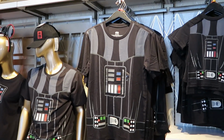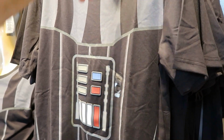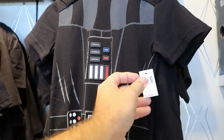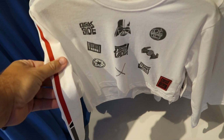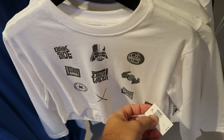Here's a really fun adult-sized Darth Vader t-shirt. You can see all the little rubberized patches with the buttons. $40 for the adult size, and if you do want to do matching t-shirts, they also have a kids version for $32. And right underneath there, how adorable is this little kid's long sleeve shirt? On the sleeves itself, it has some lightsabers, Darth Vader's helmet, the Death Star.